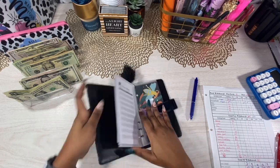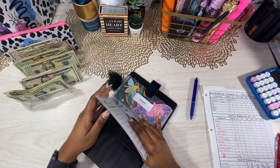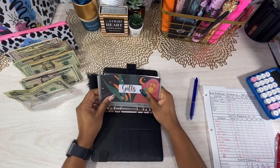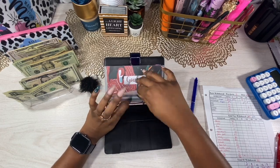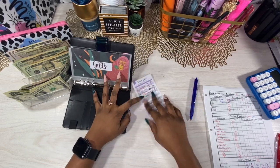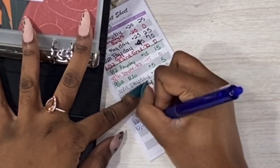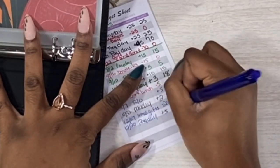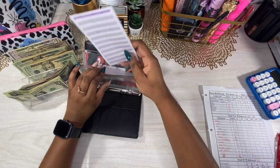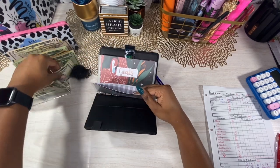Gift is getting $5. I did go over in my gift budget. So I definitely need to start contributing more to gifts because clearly I'm using it. It would be better to have the money in here instead of using more from my weekly budget. So that's gifts. That's the only thing in here that's getting any money. It would be a good idea to put the money in there.